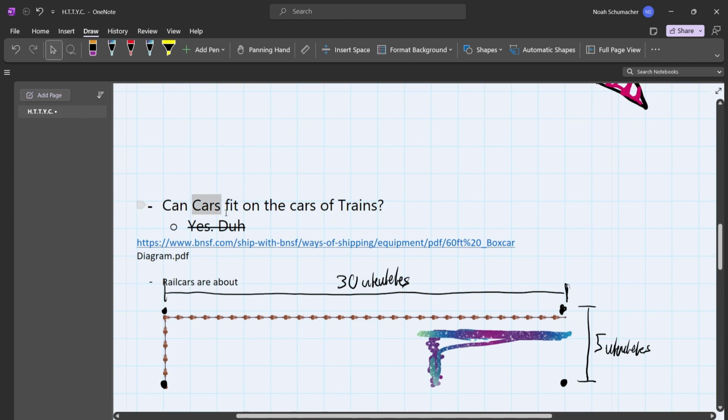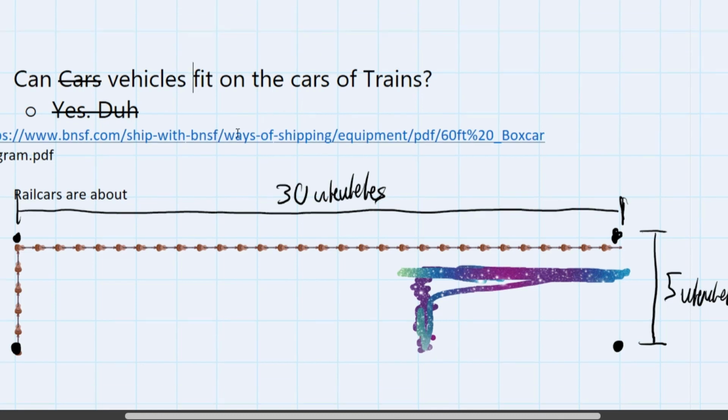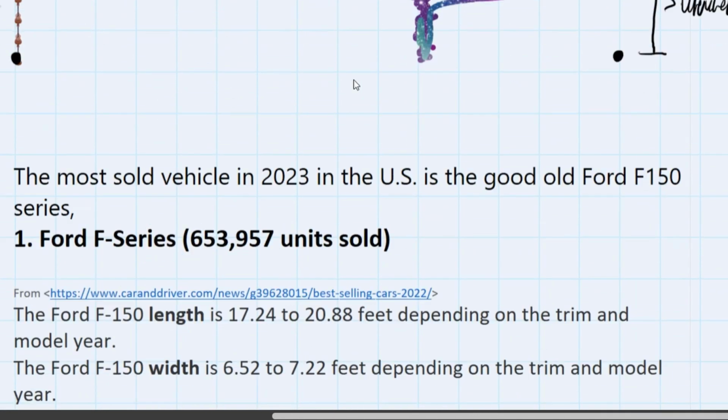So I guess I should really say, can vehicles fit on the cars of trains? And I initially thought yes, obviously, but then I was like, well, let's just make sure. So I found out that the standard train car is about 30 ukuleles long by 5 ukuleles across, and that's just something I found from this PDF here.